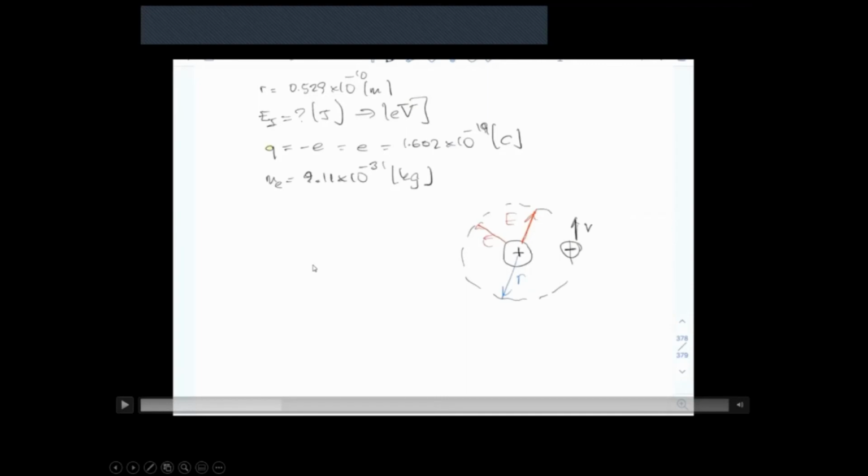All right, the answer to that question is this. Let's figure out the energy of the atom at this point. Let's figure out the energy of the electron at this point. Okay, so it's a couple of things about the electron. Number one, it's moving, so it's got kinetic energy. Number two, it's near a positive charge, so it's got potential energy.